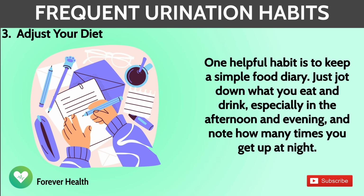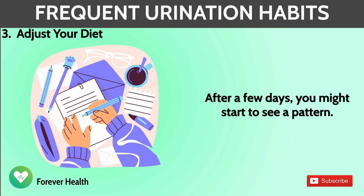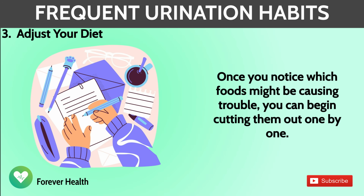One helpful habit is to keep a simple food diary. Just jot down what you eat and drink, especially in the afternoon and evening, and note how many times you get up at night. After a few days, you might start to see a pattern. Once you notice which foods might be causing trouble, you can begin cutting them out one by one.